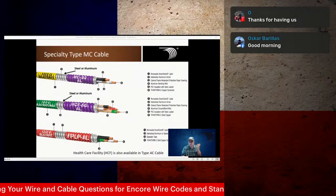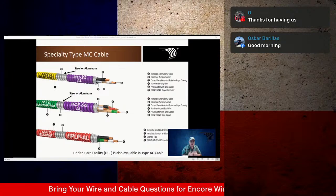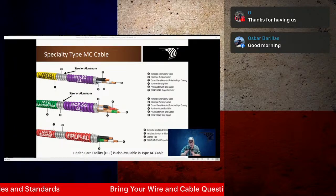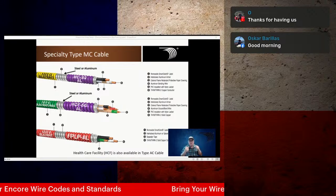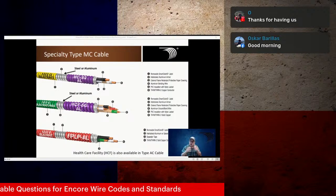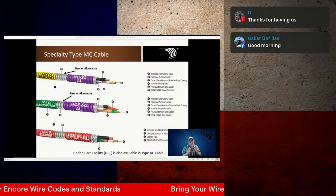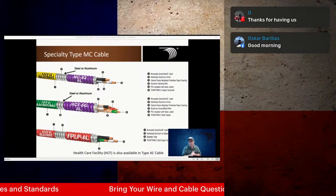Now, you could do that with a metal raceway and still pull an insulated equipment ground in it. You could do that as well. But this product is right out of the box. It's ready to go for any of those applications where you might need it in a patient care space. Now, inside of a healthcare facility, the waiting areas, the offices, they don't need a special cable like this. You can use regular MC. It's only when you're dealing in those areas where it requires it. And those would be like where you're serving patient care spaces. That would be something that's necessary to have this kind of healthcare facility style MC cable, right? So we make that.